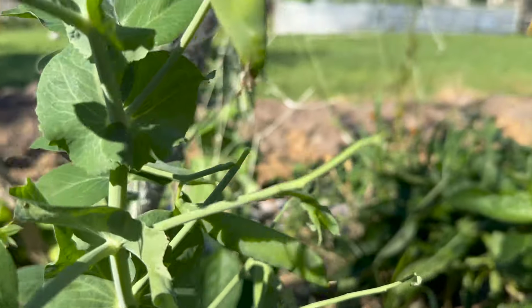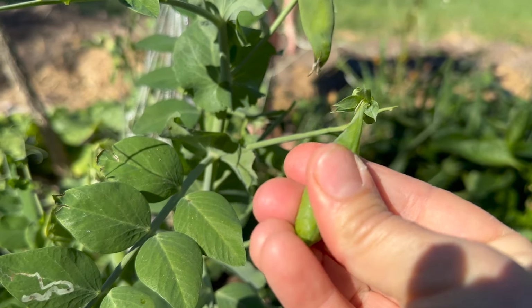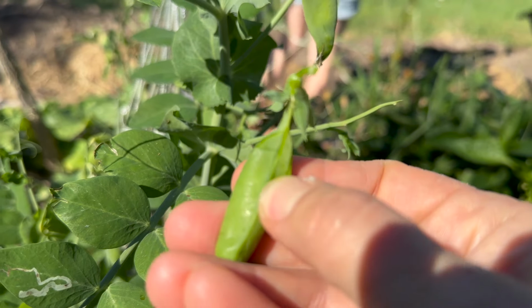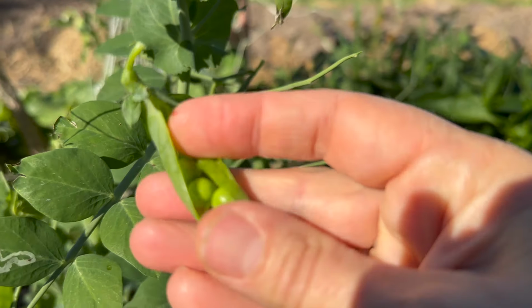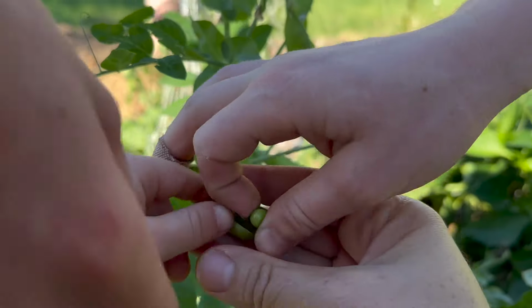Mommy, what about these ones? We'll check them in a second. Can I eat it? Let me see. Hey, off the garden bed. It's kind of hard with one hand. There's better ones over here, Mom. Yeah, these probably could grow bigger, but look, aren't they beautiful? Can I have another one? I need one.